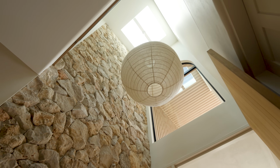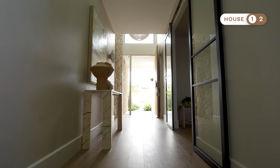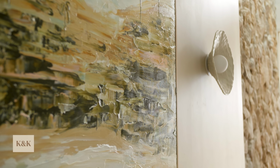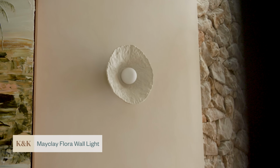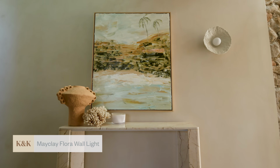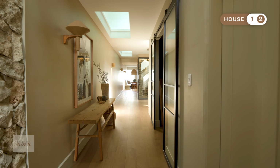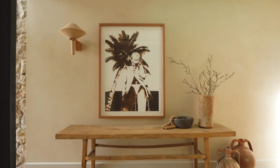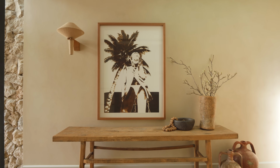The entryway is the first time you get to really see the difference in the two homes and the styling, and it really sets the tone for each house. So in house one, we have this soft white ceramic light and this marble console. It's a bit more refined in look. And in house two, we have this rustic timber light and this recycled timber table, and that again sets the tone for house two.